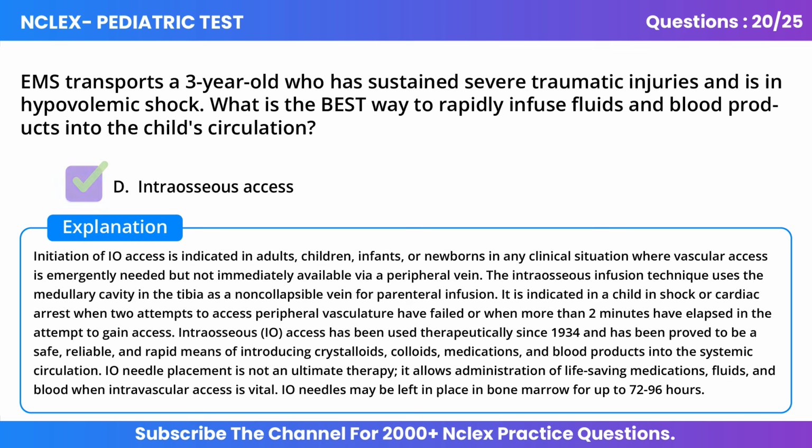Intraosseous IO access has been used therapeutically since 1934 and has been proved to be a safe, reliable, and rapid means of introducing crystalloids, colloids, medications, and blood products into the systemic circulation. IO needle placement is not an ultimate therapy. It allows administration of life-saving medications, fluids, and blood when intravascular access is vital. IO needles may be left in place in bone marrow for up to 72 to 96 hours.